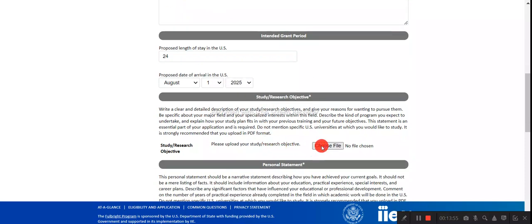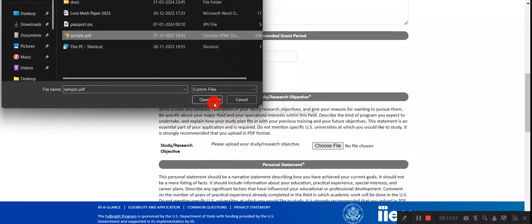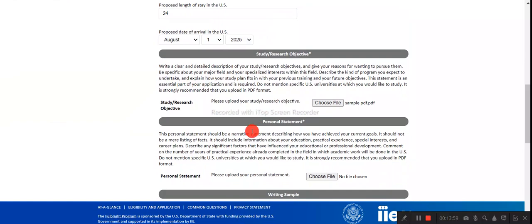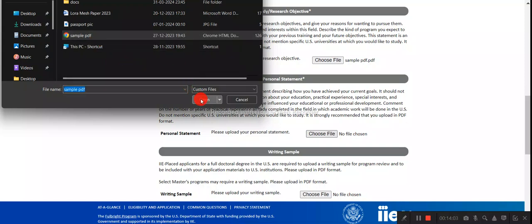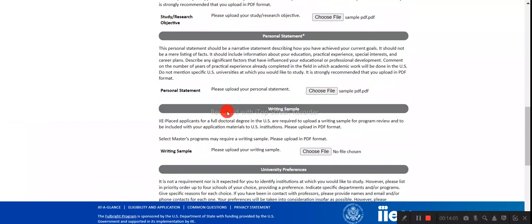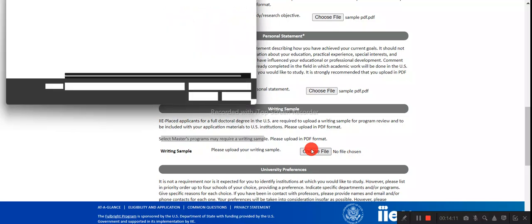Then research plan, study objectives, just submit that. I'll just submit a research plan here. Then personal statement. So all the documents must be kept in a single folder first. Then you can see, select your master's program, where you have to upload the writing sample.